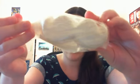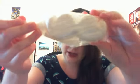The first thing I got is the Captain Bubble Beard Bubble Bar, which is the one that's shaped like a mustache, and I got this for $4.50, which was half price, and it smells really nice, and I think it'll be lots of fun to use, so I'm happy that I picked that one up.